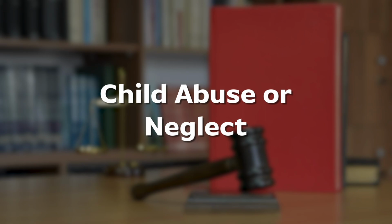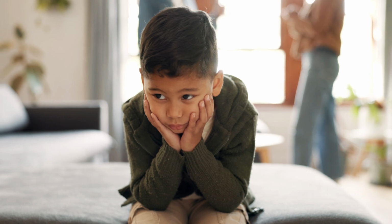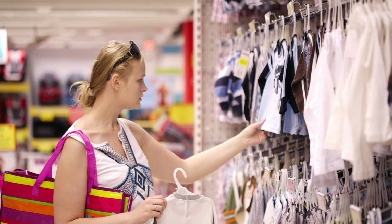Child abuse or neglect. One of the most significant grounds for full custody of a child is evidence of abuse or neglect by the other parent. Abuse or neglect can range from physical or emotional harm to failure to provide necessities like food, clothing, and shelter. Documentation such as police reports, medical records, and testimonies from social workers or teachers can be crucial here. Judges give this ground extreme weight because the primary concern is always the child's well-being.